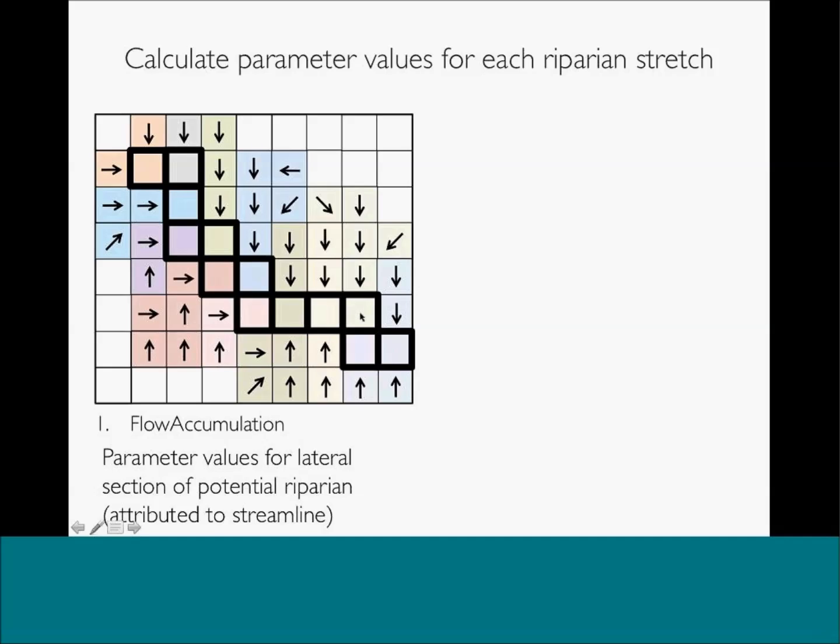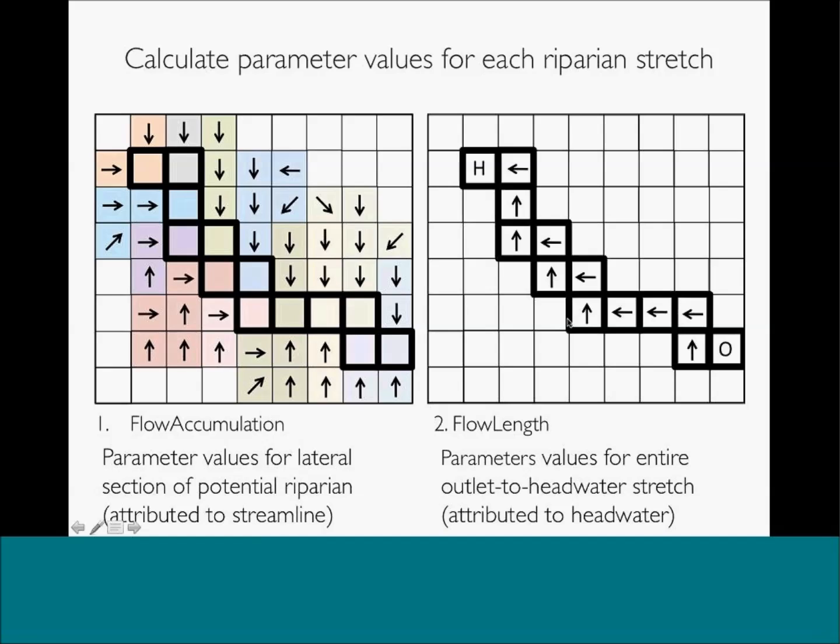So essentially the streamline would wind up with the value that was the summed parameter values of all of the attributing riparian cells. And we would then take the average of that. So we would have the average accumulated parameter value for each streamline cell. And then we would use flow length to accumulate those values up the streamline to the headwater, and then took the average. So what we wound up with at the end for each parameter was a single value attributed to the headwater that represented the average of that parameter value across the entire riparian stretch between the outlet and the headwater.